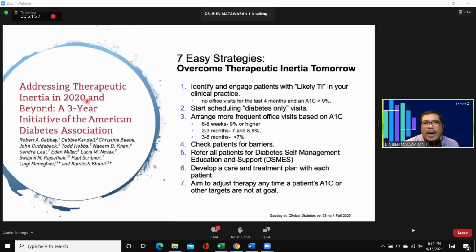So it says there, you have to identify and engage patients with likely therapeutic inertia in your clinic. And who may these patients be? These are patients with no office visits for the last 4 months and with an HbA1c of more than 9%. So that's why I kept on hammering the 9%. If your patient did not visit you for the last 4 months and has more than 9% HbA1c, then I think that probably you need to intensify treatment, because you are now having therapeutic inertia. Okay, so one option is to schedule what they call a diabetes-only visit.